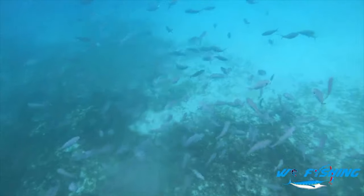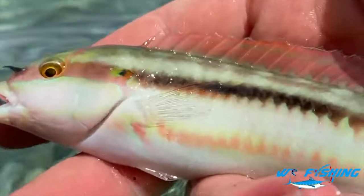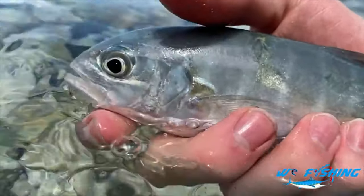Fish, saw a bait ball of pilchards, which really isn't that usual. It was a pretty good day, I thought. We got three long-spine squirrelfish, two of that wrasse species, and then caught a blue runner on the popper, which is probably the highlight of the day for me. That was really awesome. Big blow up and I don't know. I thought it was really interesting.